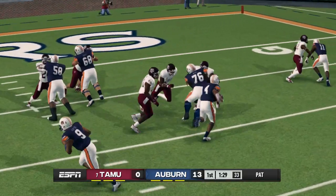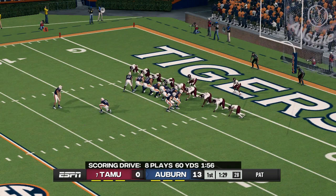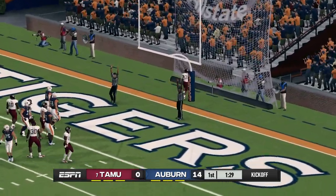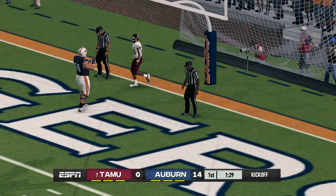Very impressive run by the halfback to find the end zone. Good play call here by the offensive coordinator. He realizes when you get down into the red zone and you have a halfback like this, just give him the ball and let him find his way into the end zone. And he adds the extra point. An 8-play, 70-yard drive, and a touchdown as a result. So our score, 14-0.